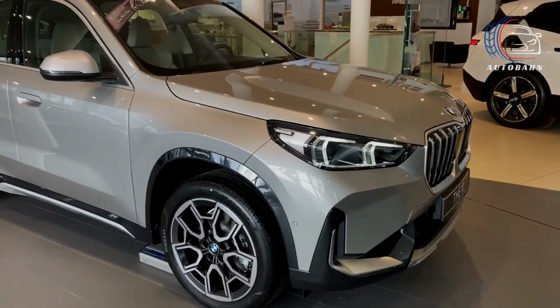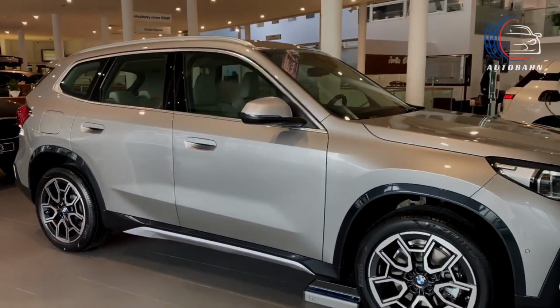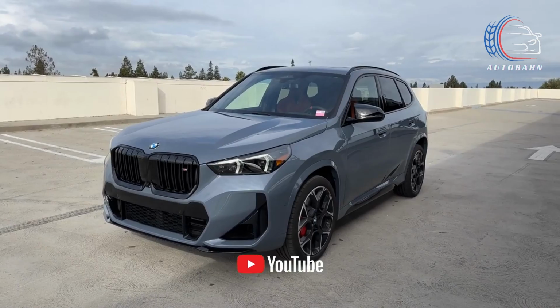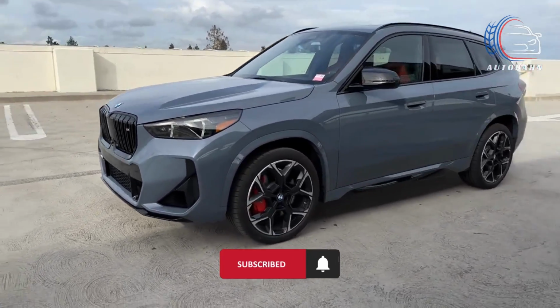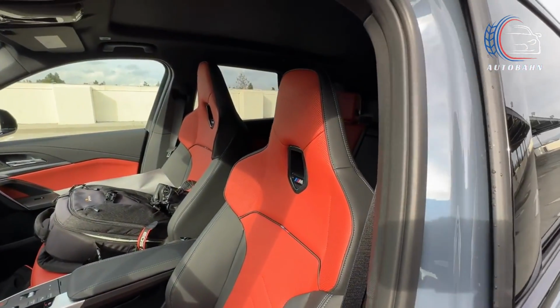Inside, a set of sport front seats, faux suede interior trim, and an M-branded steering wheel. BMW's updated iDrive 9 infotainment software debuts on the X1 and features improvements to the system's menu structure that is said to make navigating easier.